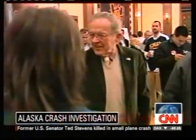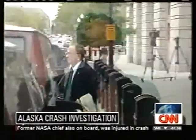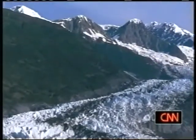And 4 other people. The 86-year-old and the rest of the group had been on their way to a fishing trip. The plane slammed into a mountain, but at this point, it's not clear why or how. Investigators are wondering if poor weather was a factor. Good Samaritans helped save several survivors, including former NASA Chief Sean O'Keefe and his son.